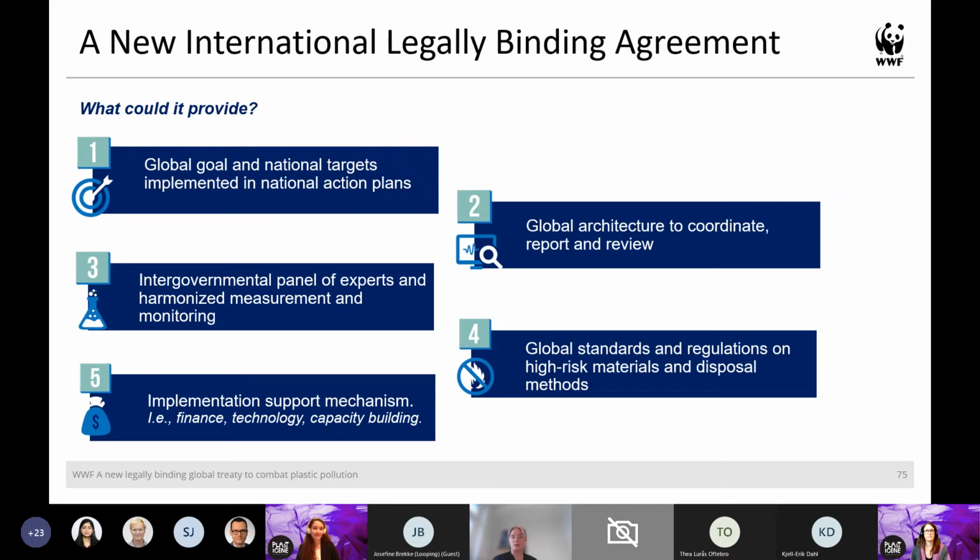So, a new international legally binding agreement. A new international agreement. We have a lot of those. So what could it provide? We see that it could, or it will, give us a global goal and therefore national targets in order to reach that global goal, and it has to be implemented in national action plans. So perhaps we will get reduction targets that every nation has to reach.